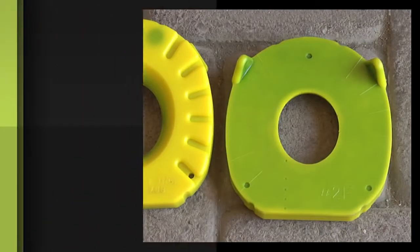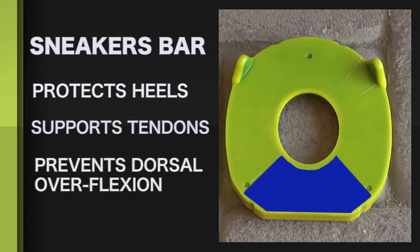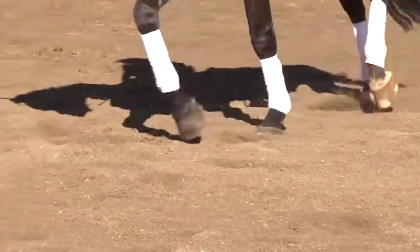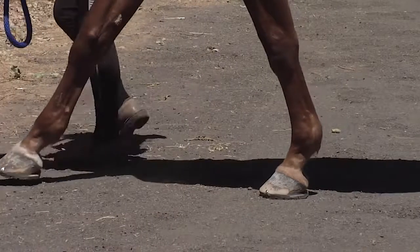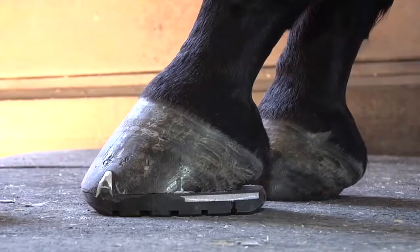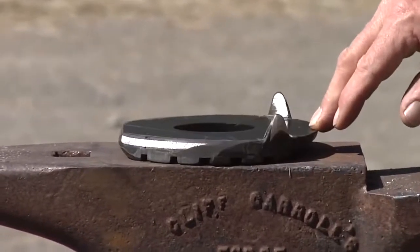Sneakers are based upon a wide web aluminum bar shoe. The bar shoe provides the support to the tendons and ligaments and increases the surface area to prevent the extra dorsiflexion, or the sinking of the heel into the ground, creating extra pressure. That's going to be harder on the navicular and the joints. As the load-bearing phase moves into the breakover phase, because of the bevel of the shoe that I put on here, as soon as the horse's weight shifts from load-bearing to start to lift forward, it's easy to get it off the ground.